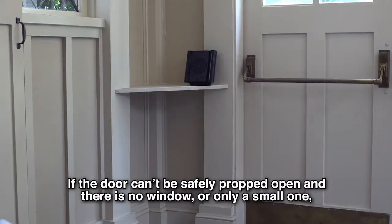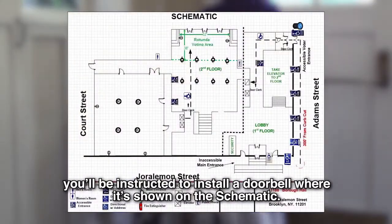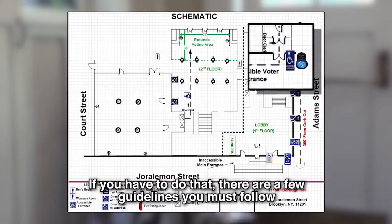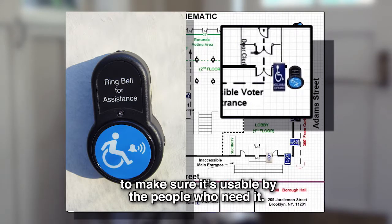If the door can't be safely propped open and there is no window, or only a small one, you'll be instructed to install a doorbell where it's shown on the schematic. If you have to do that, there are a few guidelines you must follow to make sure it's usable by the people who need it.